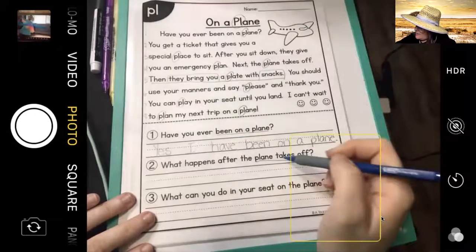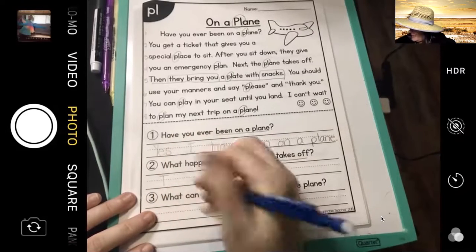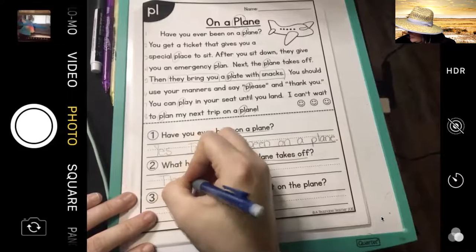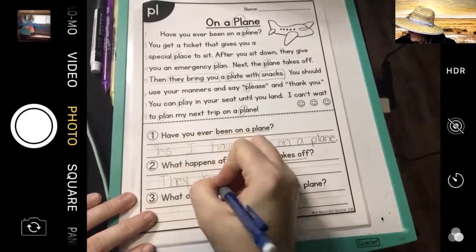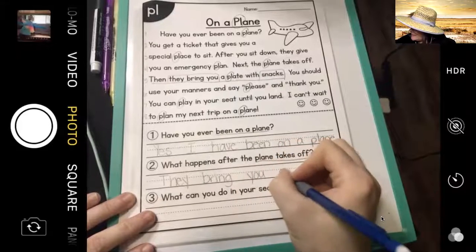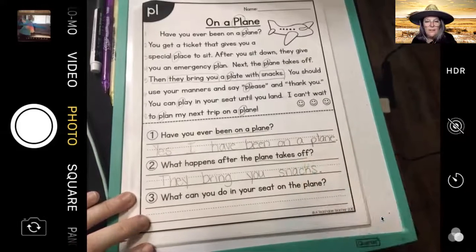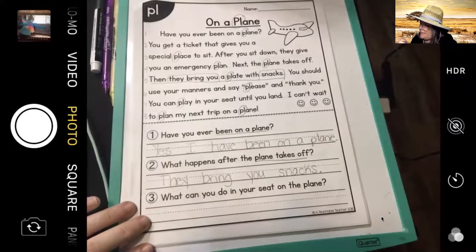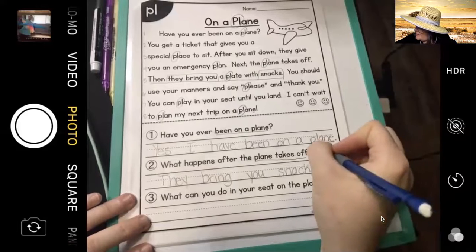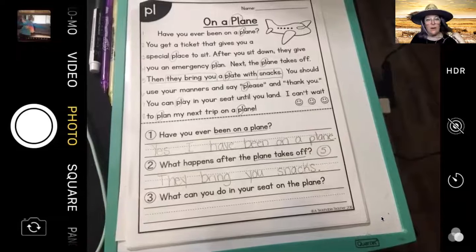So what happens after the plane takes off? Well, it's a sentence, so I capitalize my T. They bring you snacks. Period. We did it. And what line did we find that on? We found that on line 5. So I put 5 and I circle it here, because when I go back and check my answers later, I'll know where I found that answer. It'll make it so easy for me to find later.